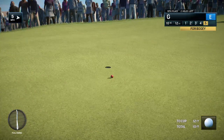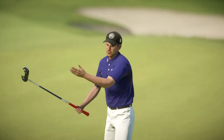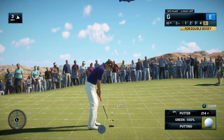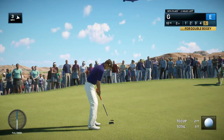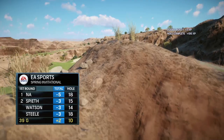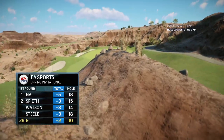Tough start this hole. To the backside, Frank. What a ridiculous freaking hole. It doesn't bode well, too. You start losing confidence with the putter early on. And he's putting for double bogey now. So, two over par for the round. Bad hole.